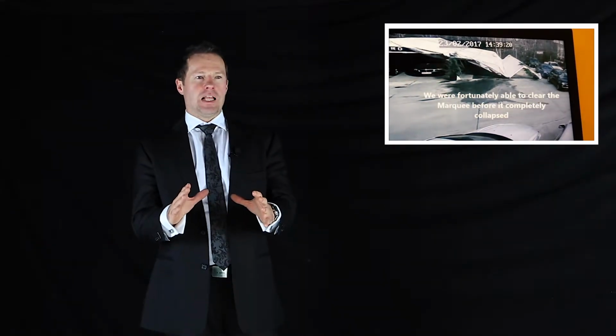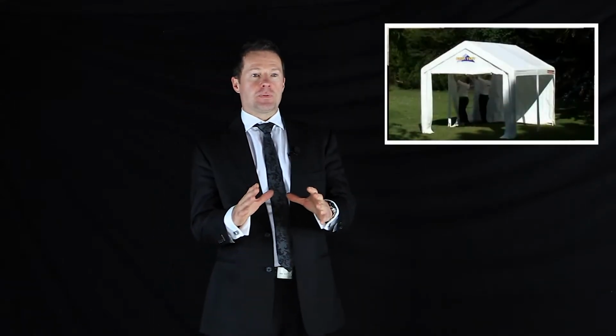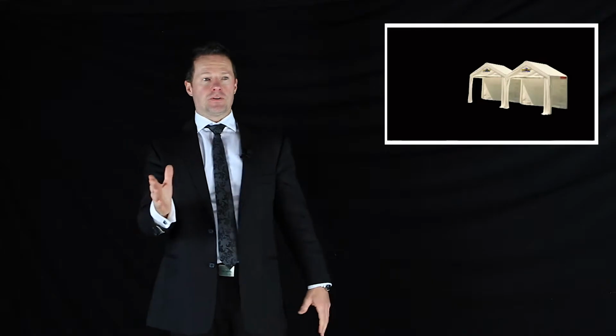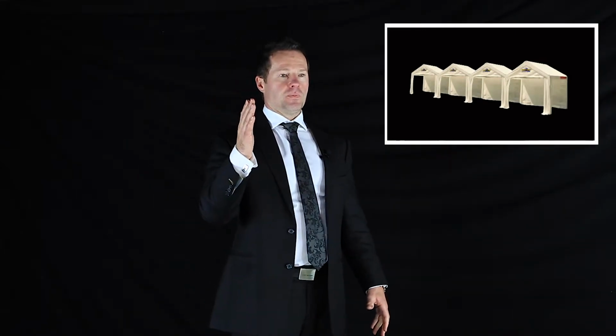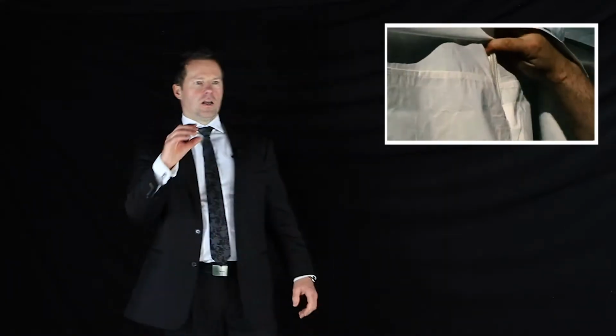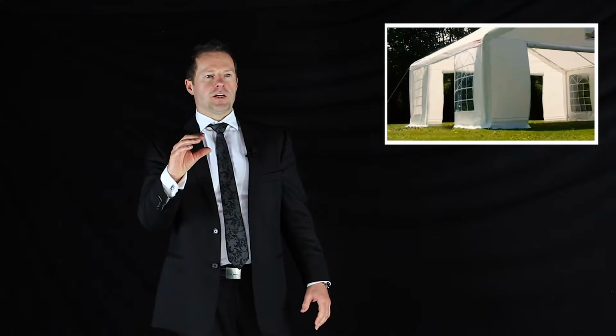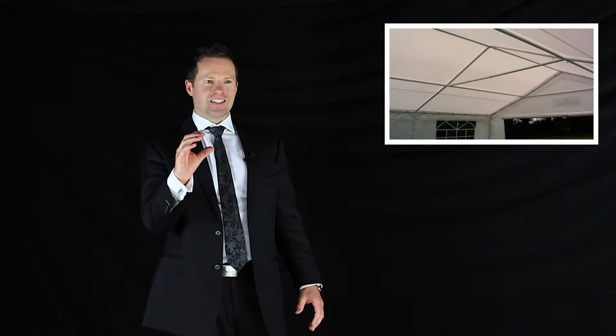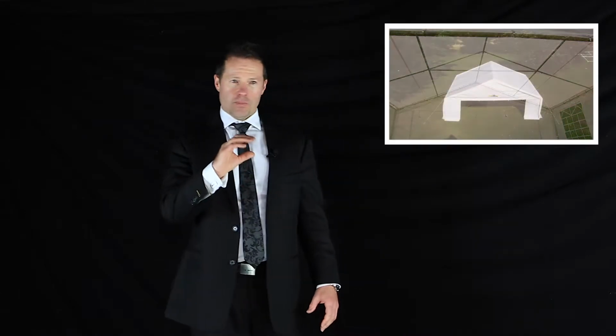You can control the climate and atmosphere of your event by removing individual 2 meter sidewalls or end panels. These will accommodate any occasion. And that's just how flexible the structure is. Gala Tent canopies are manufactured in a seamless one-piece roof section, which is an important feature as this enables the material to remain nice and taut for many years of use.